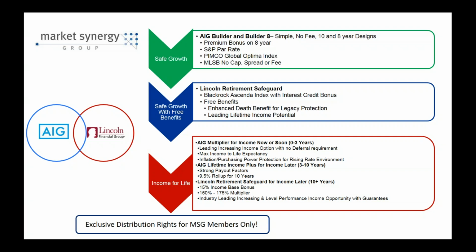First, real quick, Market Synergy Group. Who are we? What do we do? We are a product development and distribution company. Been in business since January of 2014. The majority of our office comes from home office on the insurance side of the business. We decided back in 2014 that we wanted to be part of distribution and work directly with some of the best carriers in the industry.